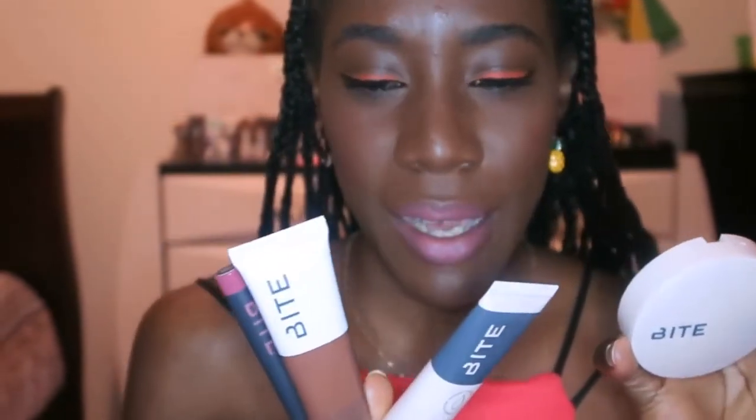I will say everything performed exactly how they said it would. Everything was really, really great. I think my only con would be the powder. Even though it performed well, it's very silky, it's very smooth. It gives you that added coverage. I really gotta deduct points for the fact that this is not deep. This is like a 10. If you wanna tell me it's a deep translucent powder, I can agree. Like, I think we can compromise on that.